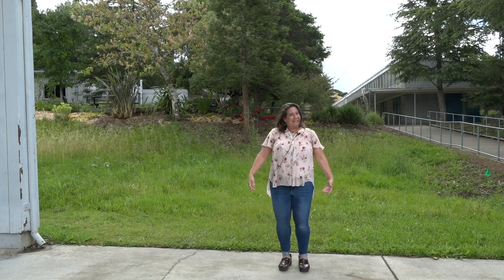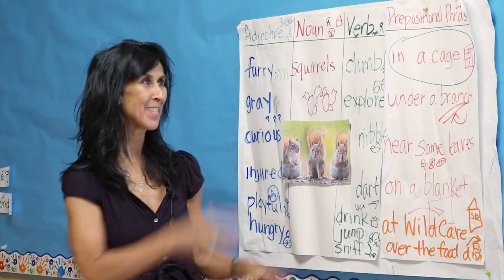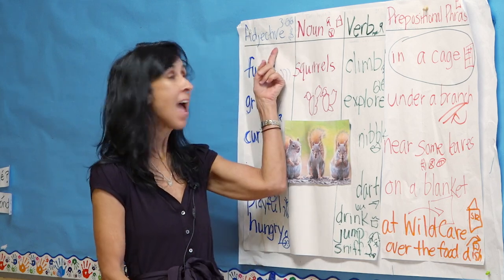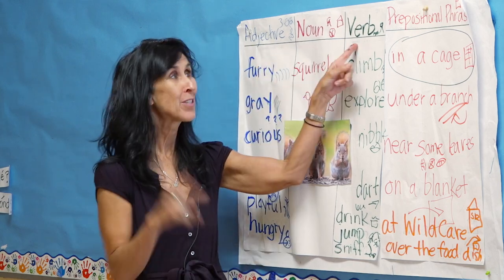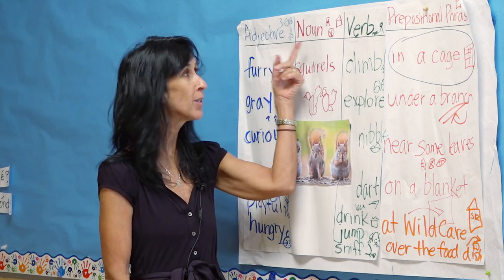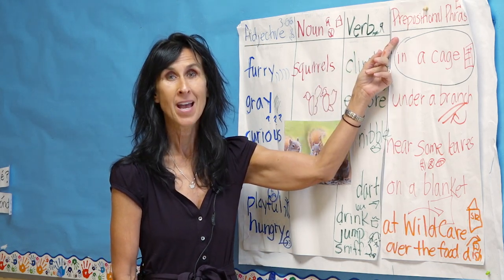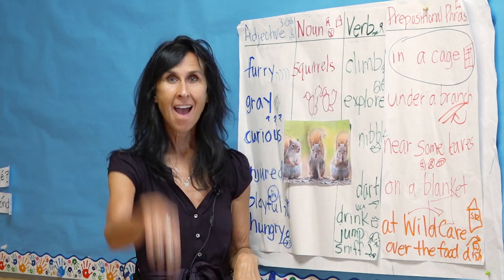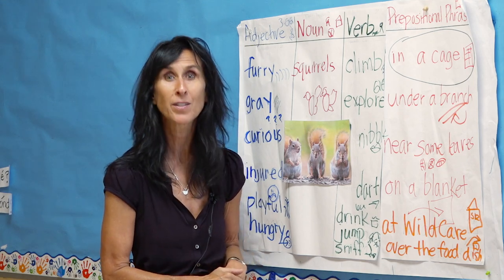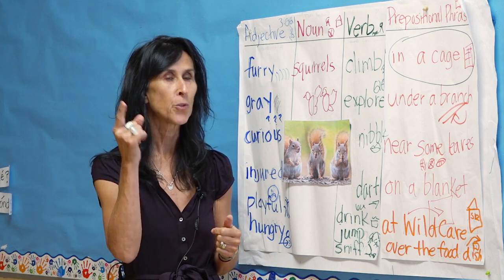Keep moving. Hi, friends. I'm back. It's Miss French with our sentence patterning chart and our four parts of speech. Adjectives, nouns, verbs, and prepositional phrases. Describing words, person, place, thing. Action word tells you where and when. Today, we're going to add another part of speech, so we'll have five parts of speech for our complete sentence, which is a statement. It tells you a fact.